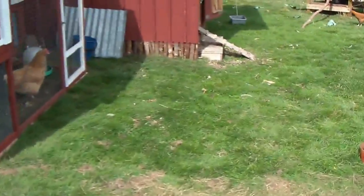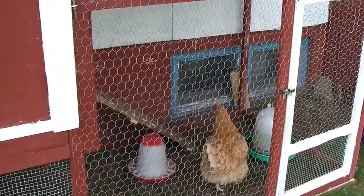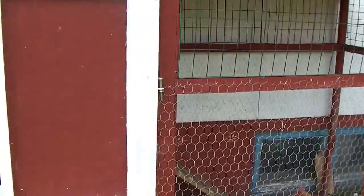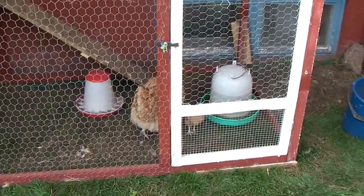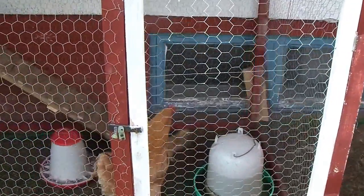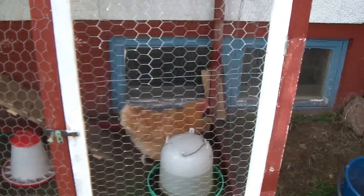Then we have a lot of young chicks. This is a very aggressive mother, so we have her in this little palace that my husband built from scrap wood and pieces of chicken wire we had left. Well, the chick's a little bit older. She can go roam free here.